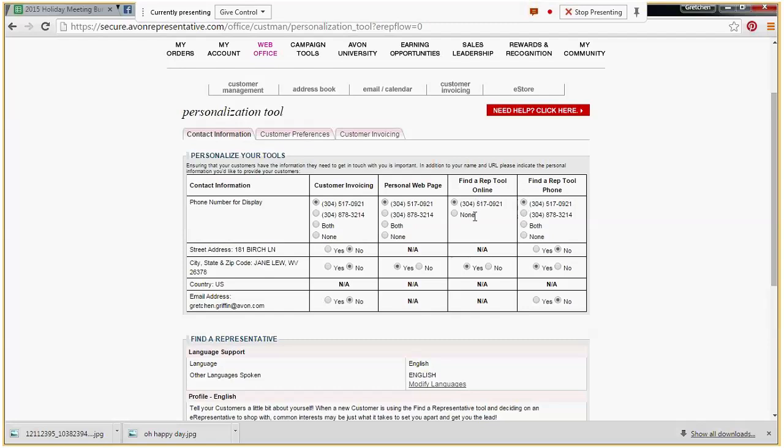Find a rep tool online. If I've checkmarked none here, it's not going to put me online because the people searching have no way to get a hold of me. If I'm calling in, I can have an option here because I can either just have them provide my email address or my phone number. At this point I've just had my phone number there, but I can choose both, or I can choose one or the other.